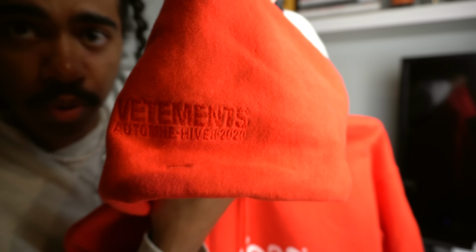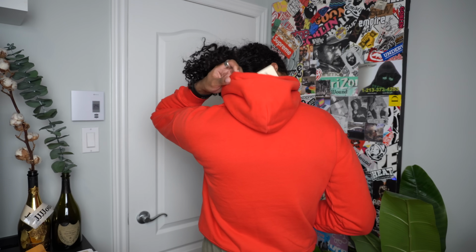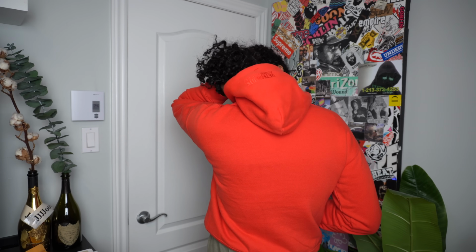Has the little Vetements at the top, really cool with the season. And yeah, just a play on the words. It says cocaine, I believe, in whatever language it's in, which is pretty funny because it looks like the Coca-Cola sign. So yeah, it's just a cropped, small vibe of a hoodie. So I really enjoy that. You guys see it's the second red hoodie that I have. I find it just complements a lot of my outfits, having a little pop of color in a fleece option.